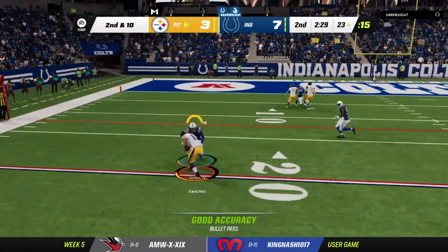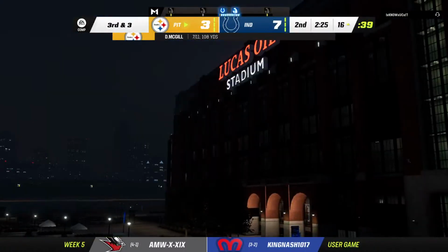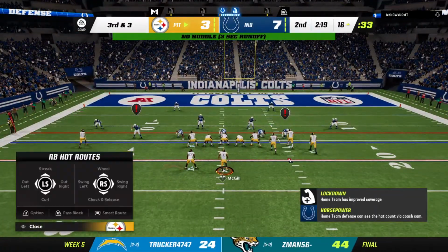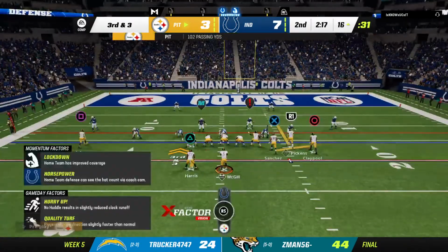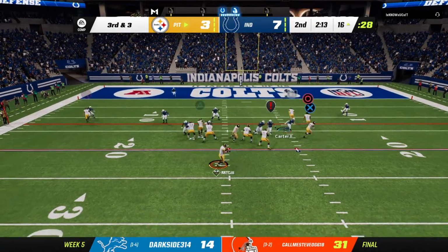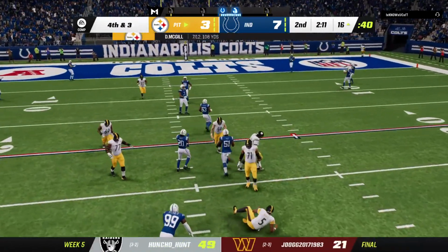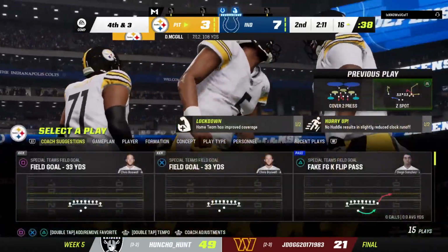Waiting from the gun. McGill, he finds his man, complete. It's Sanchez. And he's going to be brought down at about the 16. They'll look to throw again. And he takes a shot on the release as this will be incomplete.